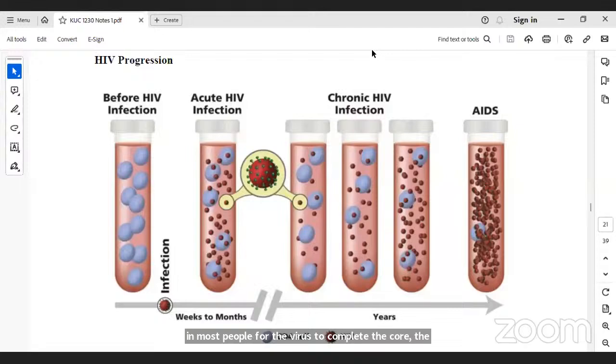Okay, so if you are anticipating exposure, use drugs before. But in case you realize you might have been exposed, then use the drugs within 72 hours.